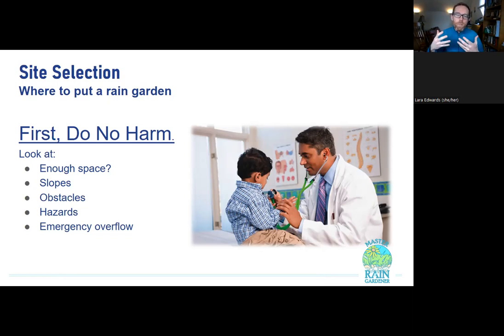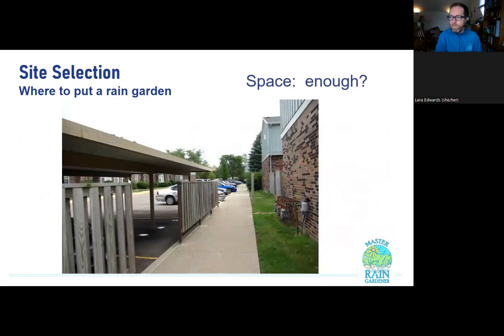It actually helps for us to think about it in the reverse. Where is it a bad place to put a rain garden? The Hippocratic Oath of a master rain gardener is first do no harm. Make sure that there's enough space, that the slopes are going to work, that there aren't any obstacles or hazards, and that you're planning for an emergency overflow.